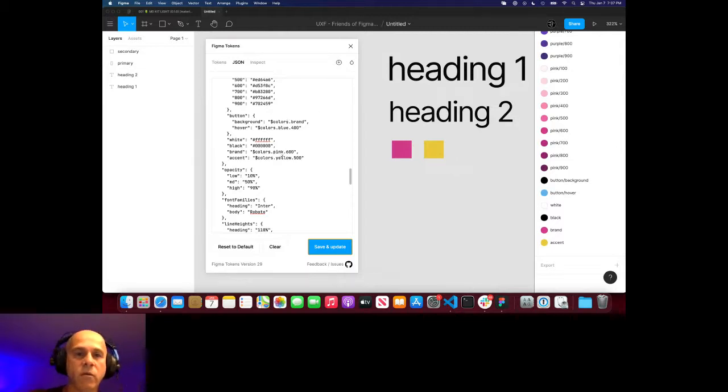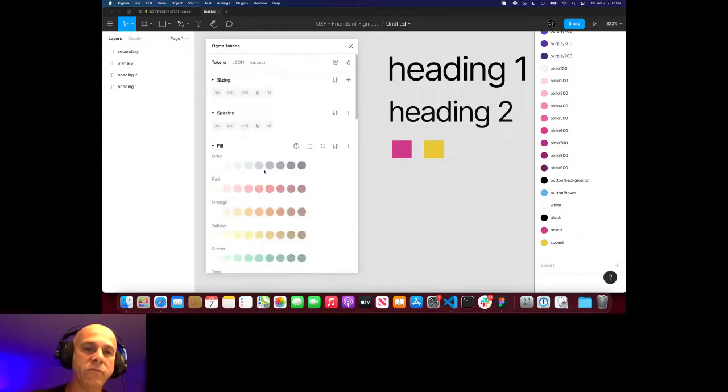Okay. And Marcelo, now, you can do the changes of the color on the token tab as well, or does it have to be on the JSON tab? You can do it on the token tab. I like doing it in code because it's much faster. And on the token tab, you have to click.